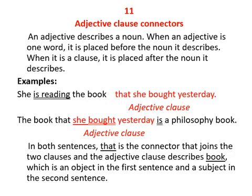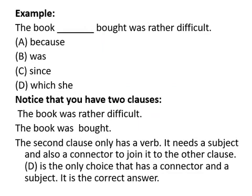طيب, تعالوا نروح للسلايد اللي بعد كده. تعالوا نشوف المثال ده. The book bought, you have a blank and you have to complete with one of those 4 words or phrases. The book bought was rather difficult. طيب, the book was rather difficult. دي جملة. تبقى أنا عندي because وعندي was وعندي since وعندي which she.